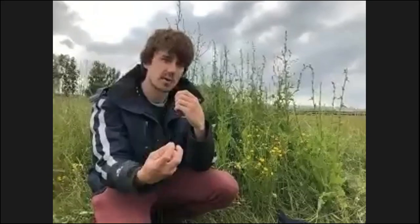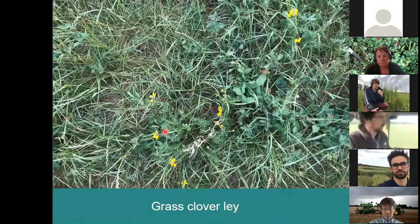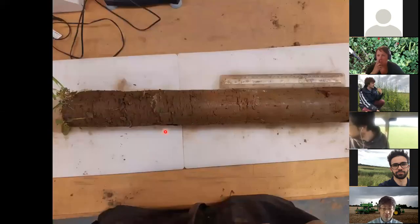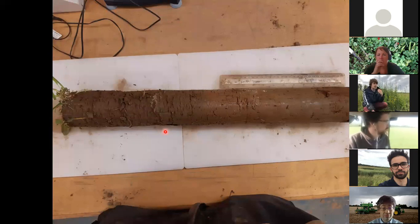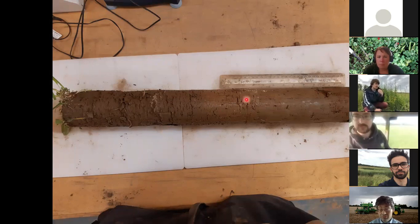gaps between soil particles. And the question we're trying to answer is, does increasing the diversity of these, does including very deep rooting things like chicory and so on, cause changes in soil structure that are favourable for crop production, I suppose? The sweet spot between holding enough water but not too much water and so on. So the results are coming in, and I hope you'll stay tuned and see what we get at the end.